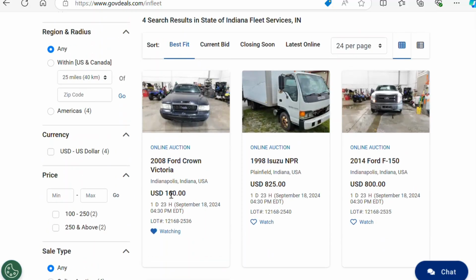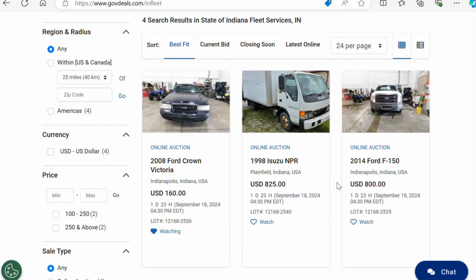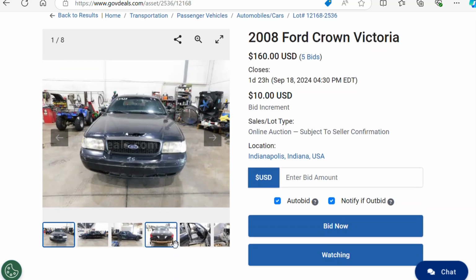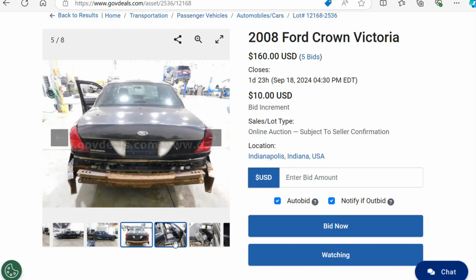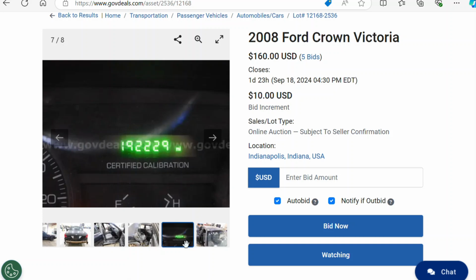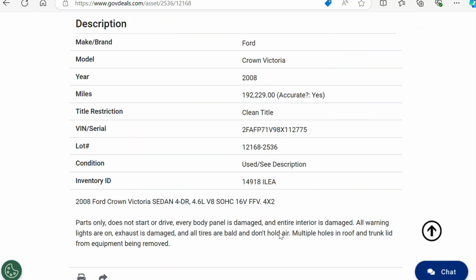Now, let's go back and look at these other cars that are coming up. What we have left right here is the black 2008 Ford Crown Victoria. That was the skid car, the pit maneuver practice car. And this one, it's only at $160 right now, and it's just awful. It would just be fun to have it, just to look at it and drive it through the field if we can get it started again. It doesn't run. Let's go down here and see what it says about it.